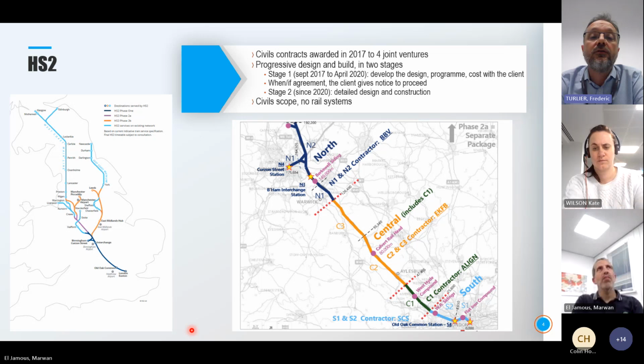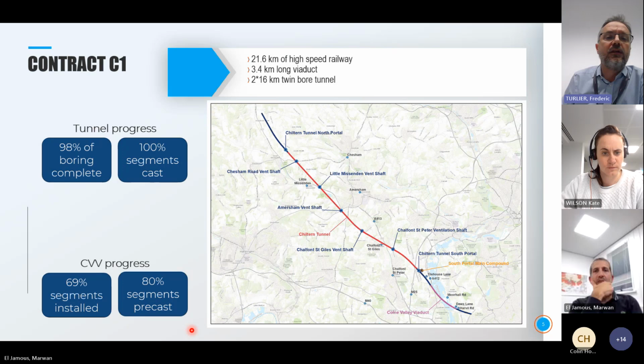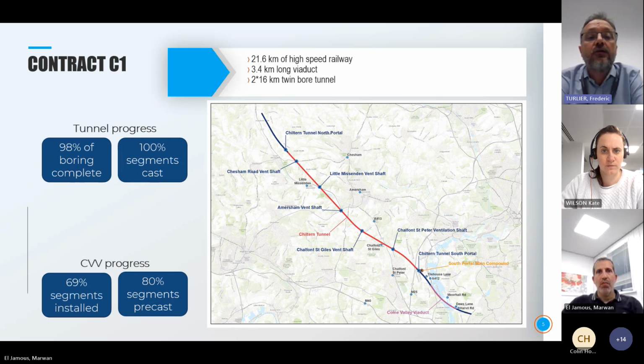The contract, as all the other civil contracts, was awarded in 2017. We had a first stage which was quite long of design and establishing target costs, etc. And we've been on site now for about two and a bit years. So exact length 21.6 kilometers, 3.4 kilometer viaduct, 2.2 times 16 kilometer twin bore tunnel, so one tunnel for each track. Progress today is fantastic in our eyes.